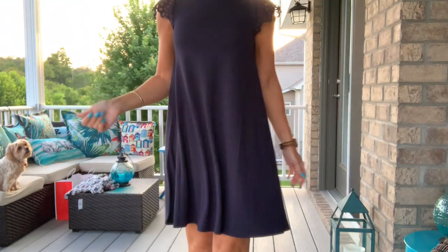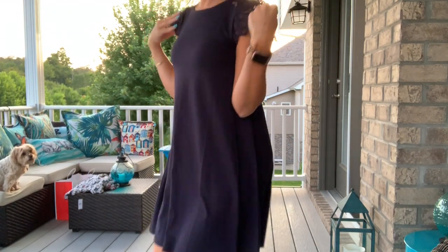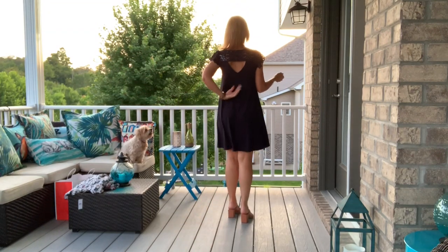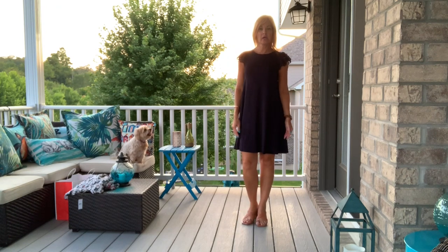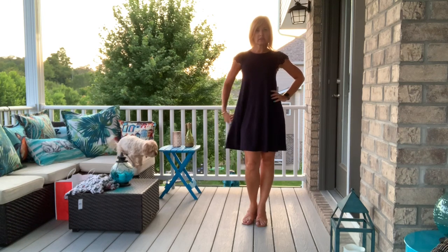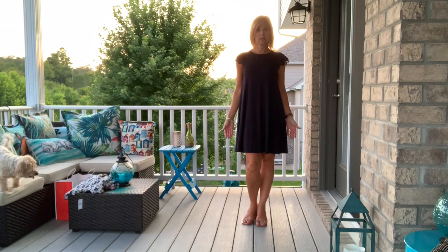And we have one more dress. And the last dress is the navy dress with these pretty lace sleeves. You guys can see this. It has all lace up here. And then the back has more, with the little cutout. I just put on with nude sandals. But I think you could even do a belt maybe. It is a little more flowy in this one, but it still lays pretty nicely.